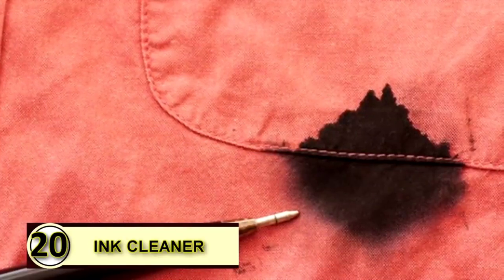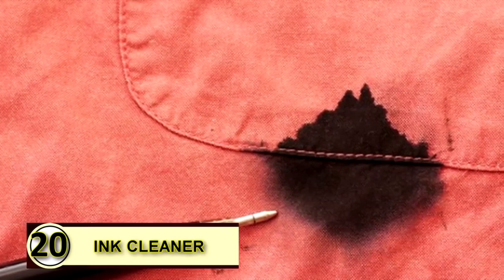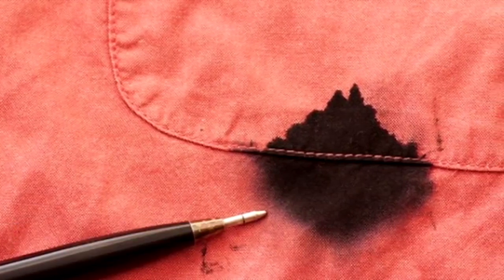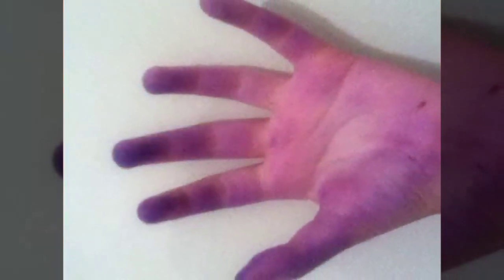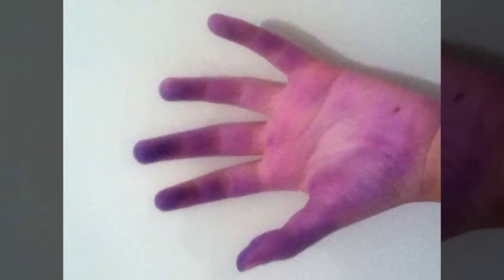Tip number 20. You can use coconut oil as an ink cleaner. Don't cry over your spilled ink. If you find yourself with irritating ink smears and smudges on your hand, simply rub a little coconut oil over it, let it sit for a minute or two, and then wipe it off with a dry, clean cloth.